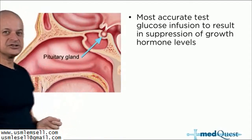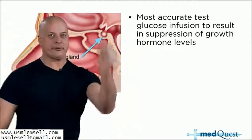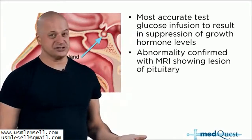Tasty pituitary, isn't it? So the most accurate test is to give glucose and to see that there's no suppression. A normal should suppress. Abnormals won't suppress, because it's a disease. If it's suppressed, it wouldn't be a disease. The whole point is glucose should suppress growth hormone and IGF. You give glucose and it doesn't suppress. That's why it's a disease.